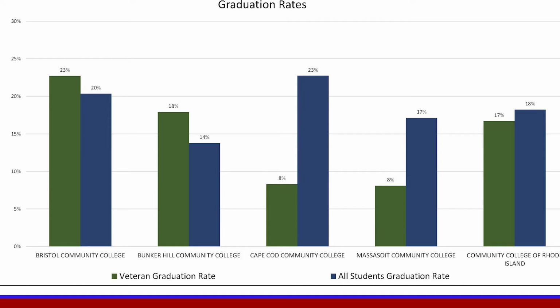The next statistic explored is student graduation rates. Of the colleges graphed at 23%, Cape Cod has the highest all-student graduation rate but shares a low veteran graduation rate with Massasoit Community College. Massasoit has a lower all-student graduation rate of 17%, so Cape Cod's veteran graduation rate is proportionately lower than Massasoit's. Conversely, BCC and BHCC have a higher veteran graduation rate than the all-student, while CCRI's veteran graduation rate and all-student graduation rate is comparable.